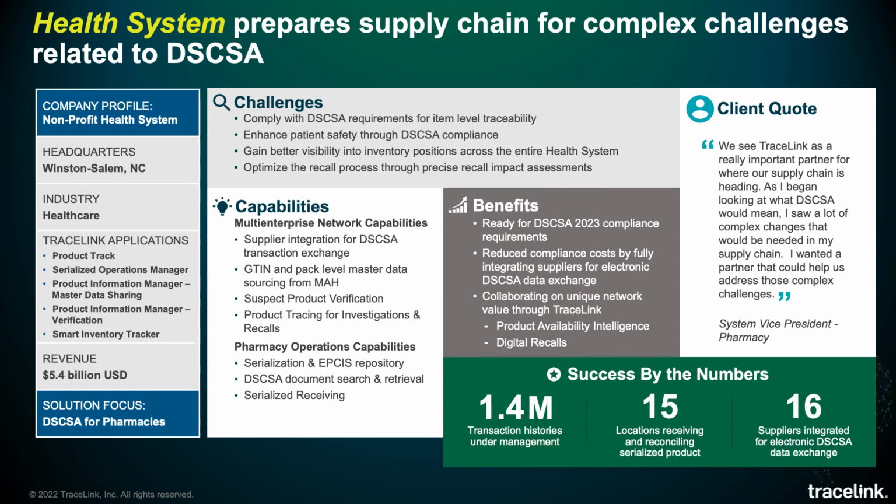What we've deployed with this health system is supplier integration for the exchange of DSCSA information. We're sourcing master data from pharmaceutical manufacturers for them, and are deploying our verification capability and product tracing capability for the requirements of DSCSA. We've also obviously deployed the serialization repository, and they have elected to go through a serialized receiving process. So today we're managing for this health system over 1 million transaction histories. 15 of their locations are going through a serialized receiving process where they're scanning and reconciling physical items to the compliance documentation, and we've integrated 16 of their direct suppliers already.